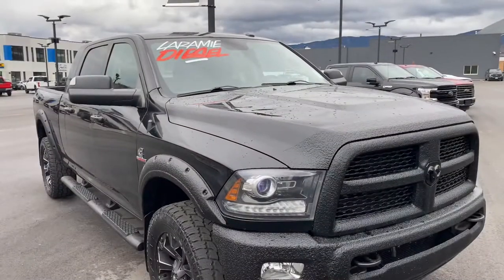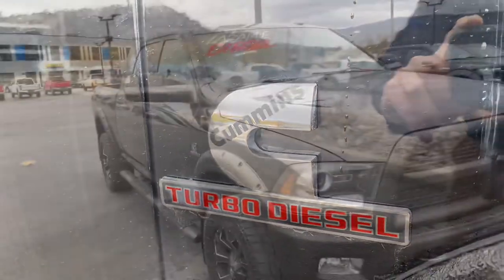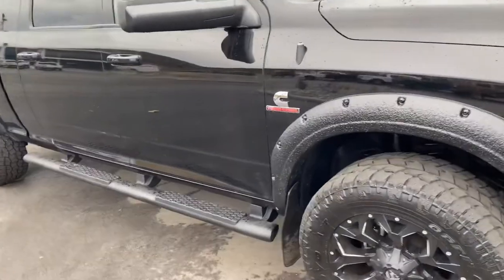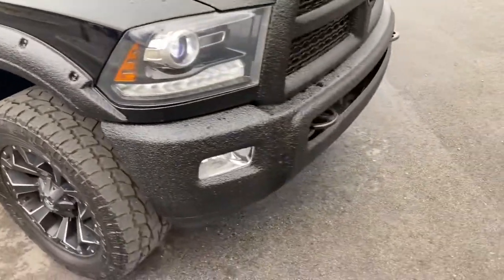Today I thought we could take a look at this 2015 Ram 2500. It's got the 6.7 Cummins turbo diesel in it. This truck has 118,000 kilometers on it. You can see they went around and did the rock guarding all over.